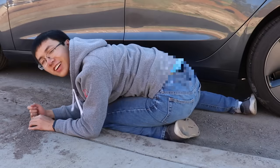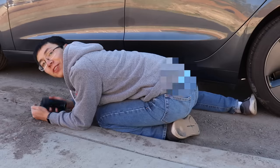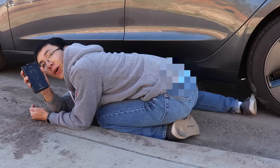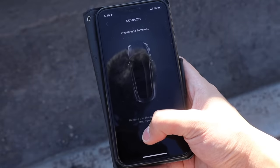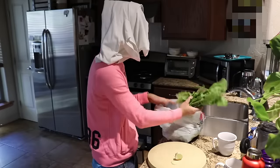Oh my god! Are you alright? Yeah, I just accidentally ran myself over with my own car. How the hell do you do that? With the Tesla summon feature, you can move the car backwards or forwards with your phone. Whoa, can I see that? So if I hold this button, the car will move by itself? Cool!